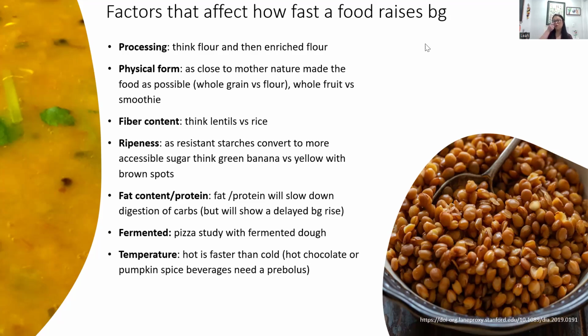So you do want to look for a longer one. And then temperature. I think this is so interesting, and I've really seen this over and over. Hotter foods that are warmer can absorb a little bit faster versus cold foods. So that can also really affect blood sugar.